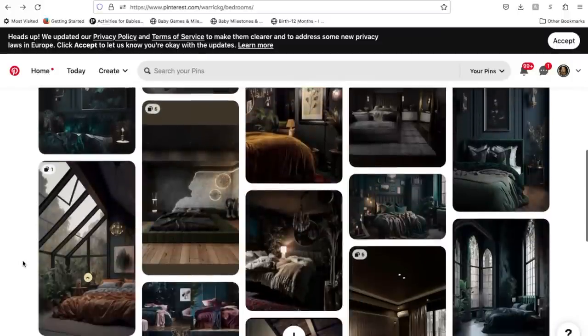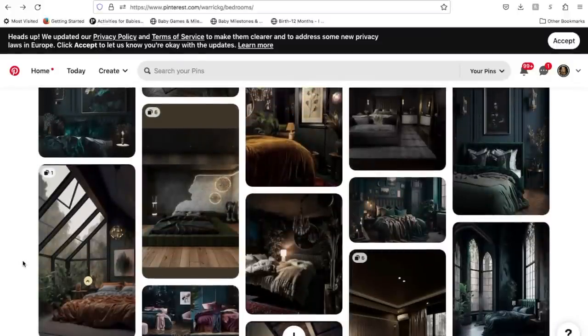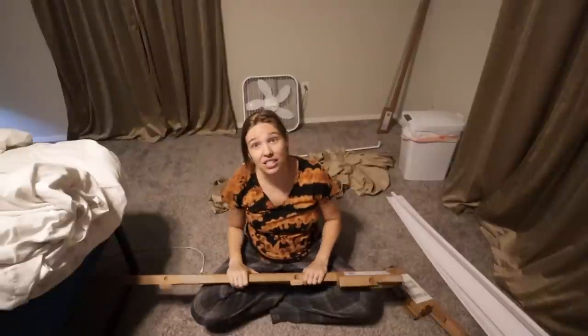But anyway, main point, you guys get the vibe here. Dark, moody, this is what I want. This is my dream. Something along these lines. Anyway, back to these curtain rods.